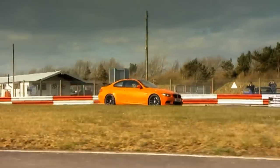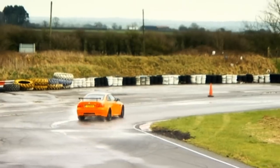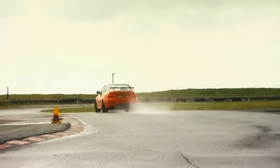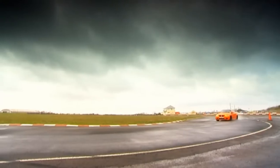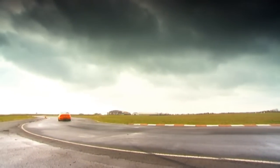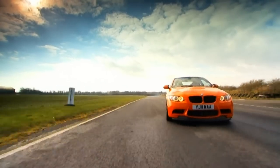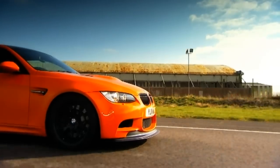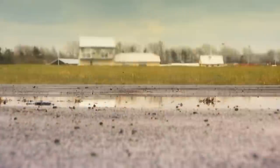Onto the throttle, nice tail out action. More tail out action and back the other way. Almost having a proper tank slapper run. Still on the throttle though. It hits 62 miles an hour in 4.4 seconds and BMW has removed the electronic top speed limiter of the standard car. So instead of doing 155, it goes all the way to 190 miles an hour.